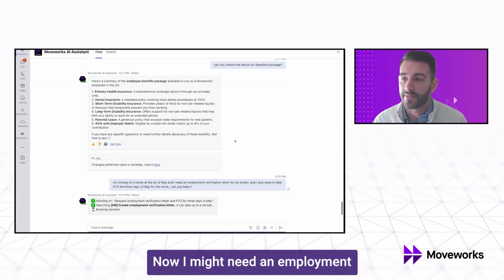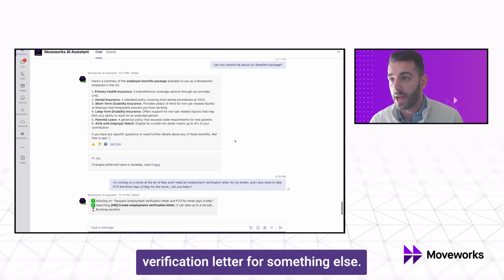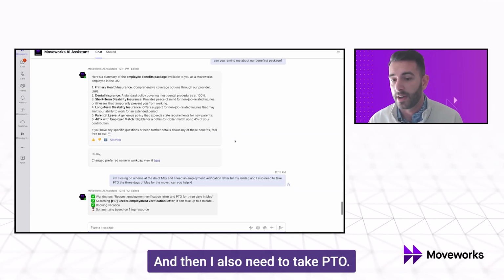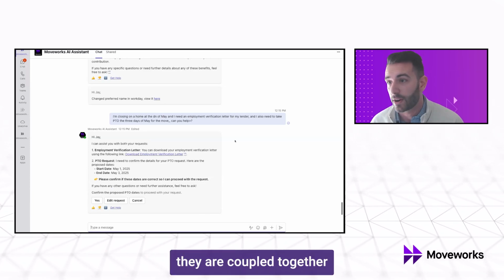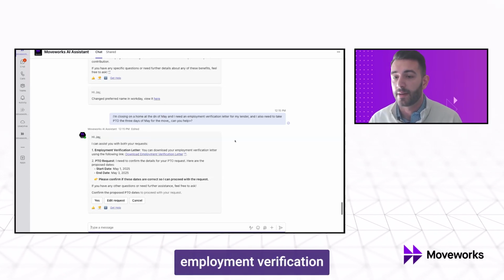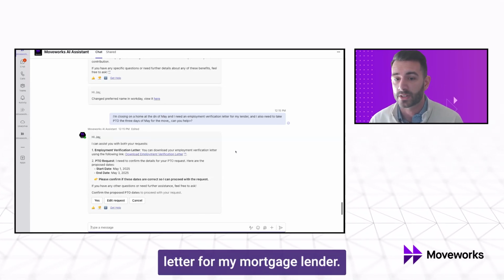Now, I might need an employment verification letter for something else, and then I also need to take PTO. I might need those 2 things independently of one another. In this case, they are coupled together because I need that employment verification letter for my mortgage lender.